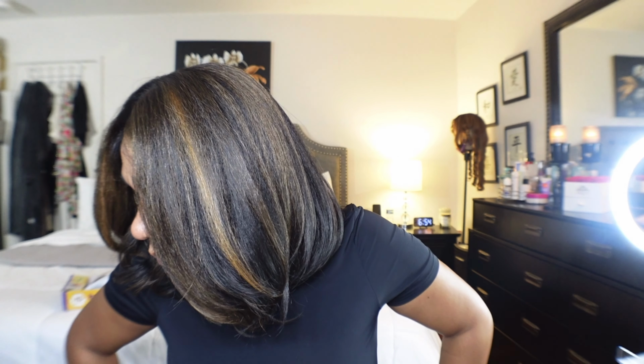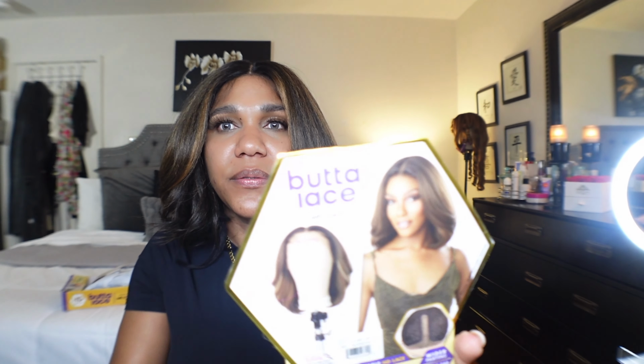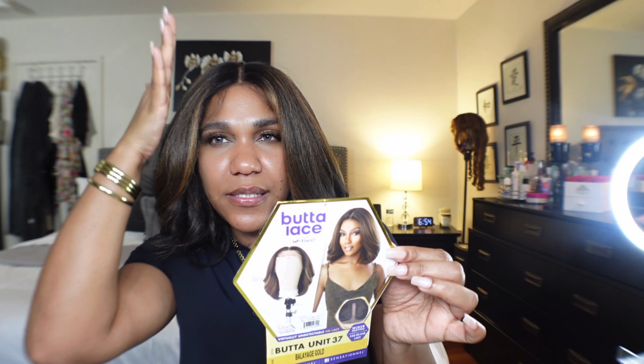The wig itself is very full. And yeah, I think she looks really, really good. Even on the model, do you see, her hair is very voluminous too. It's not sitting flat, kind of like the one I had on before. So I'll have all the details down below.